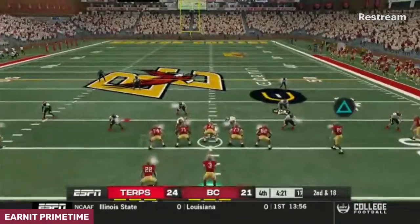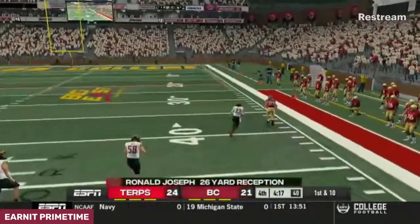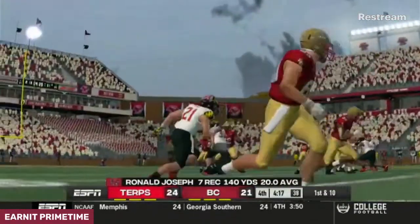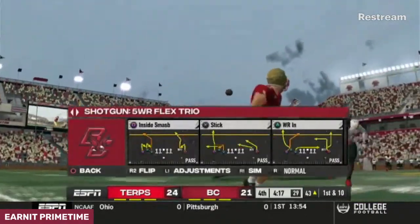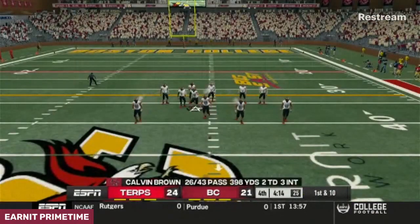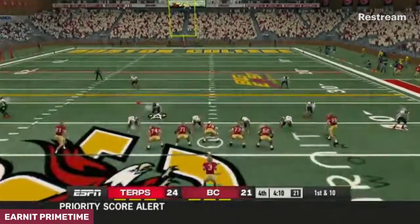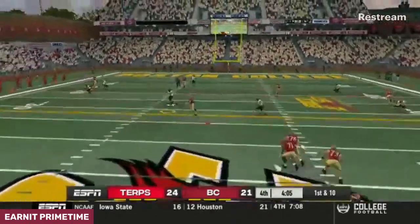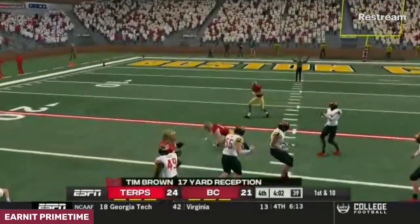Alert. Lion. Keeps a foot in and pulls it down. They'll line up with 5 wide receivers. They'll bring him down at the 26-yard line.